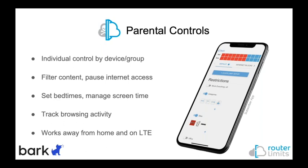You can have different schedules. Say you want to have a homework time where they can only access school websites. Anything like that, it's completely customizable. You can also track browsing activity, so you can see what sites have been accessed by which device. And one of the things that makes this really, really powerful is our ability to go mobile. If you look at parental controls on a traditional gateway device, or a Wi-Fi router, let's say you set up a bedtime for certain devices and you shut those off at a certain time.